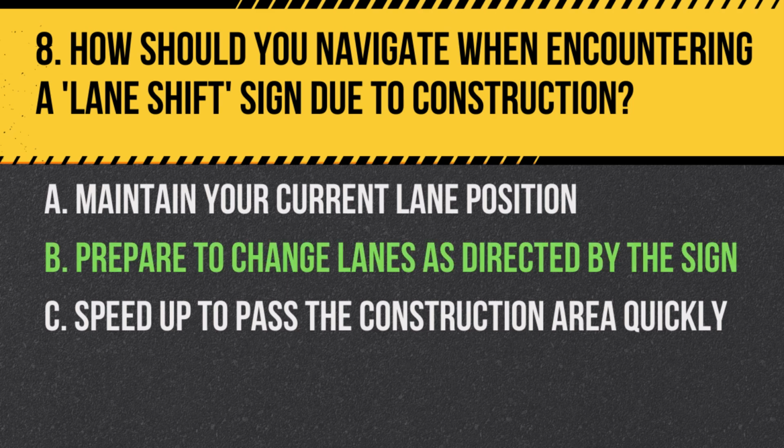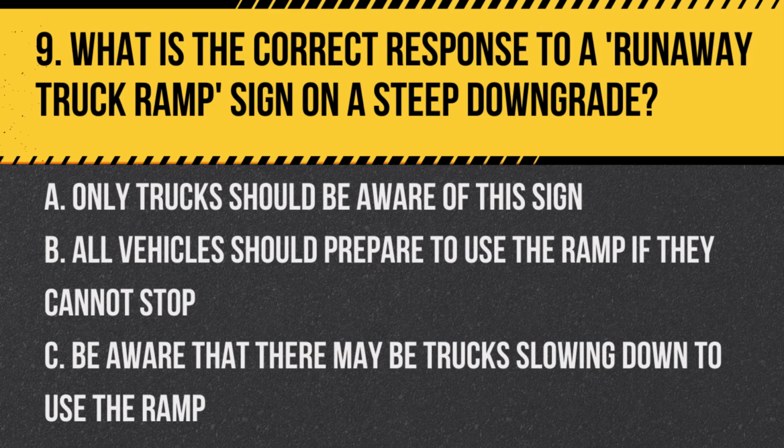Answer: B. Prepare to change lanes as directed by the sign. A lane shift sign usually indicates that lanes are temporarily repositioned due to construction, and drivers should follow the new lane paths.